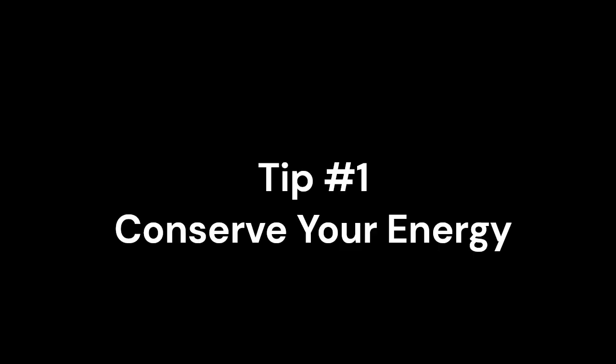Let's get started. Tip number 1, conserve your energy. As astronomers, this is a very exciting time and an excellent chance to engage with the public. But remember to not burn out early, as there will be a lot to do as we get closer to the eclipse.